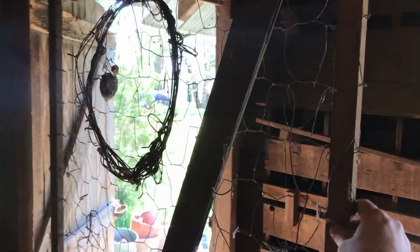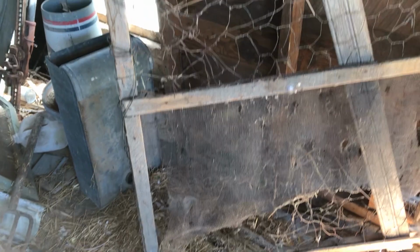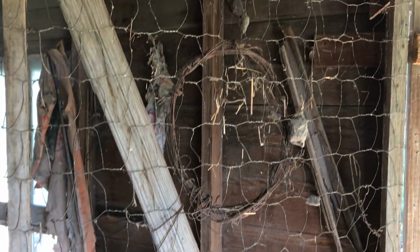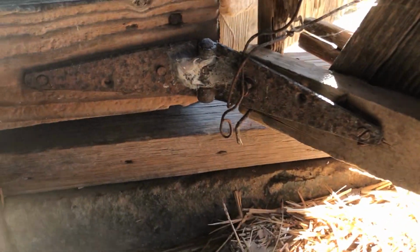And I moved some stuff around and I found this door here. And it's definitely going to need some attention. I mean, obviously, it hasn't been used in a long time. So I'll probably get some fresh chicken wire and just nail that up. In fact, the door is in bad enough condition, I'll probably just build a new one and go ahead and use the old antique hinges that are on there now. So that's the plan. I'm gonna go ahead and let the chickens out, get them some food and water.